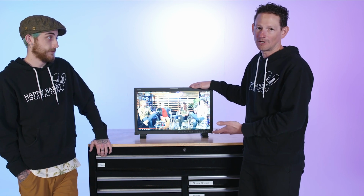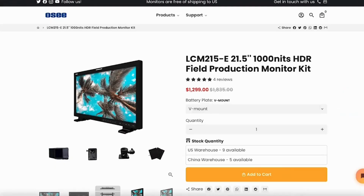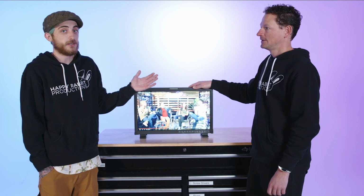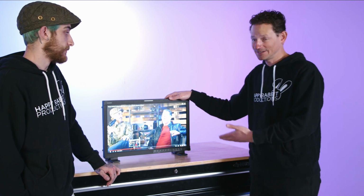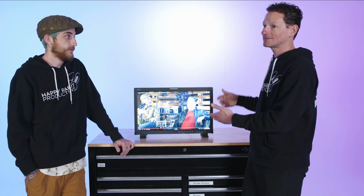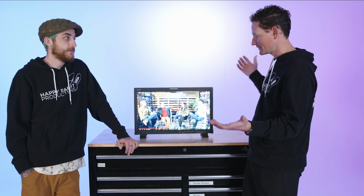For color accuracy, like I said, it's a $1,200 monitor. I'm not going to be color grading on this thing for big projects. And it's a $1,200 21-inch monitor, which in the market, when you're looking at 20 plus inches for a good quality monitor, you're looking at $5,000 or more. So for what this thing is, an extra monitor to have on set that's battery powered, that has SDI, has HDMI in and out so you can loop to other things, it's a pretty screaming deal.